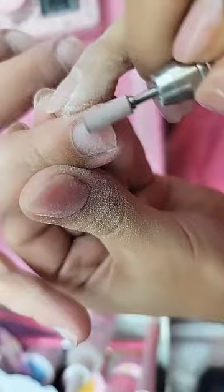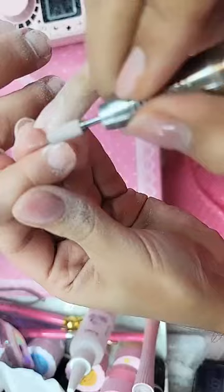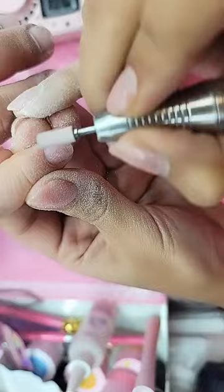Maybe this year will be the year I do a video on toe tips. But I need a model whose feet I can feel comfortable doing. Even though I used to do a lot of pedicures back in the day. Did you? Mm-hmm. I never did yours? No. You tell me, I don't touch feet. Really?